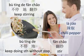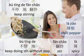Not yet. We need to add some chili pepper, some 辣椒. What's the word for spicy, Yaji? That's the way Sichuan food is prepared. 很辣, very spicy. 辣. And if it's too spicy, I guess we can borrow a French expression and say, ooh la la. That's a creative use of language, not one from the textbooks.